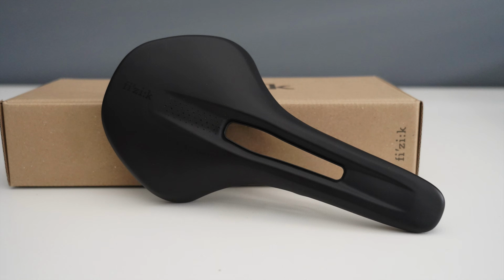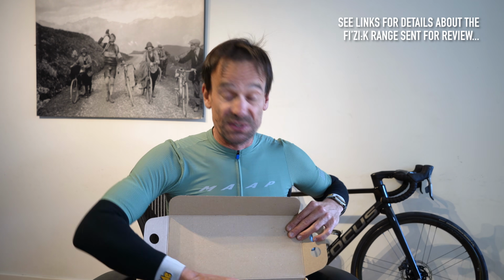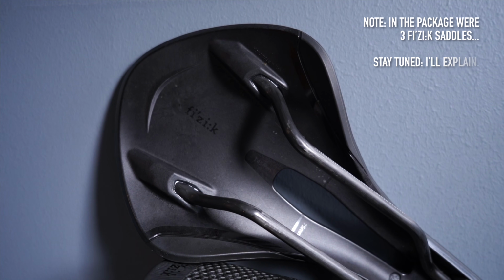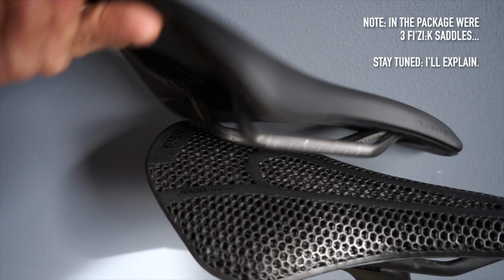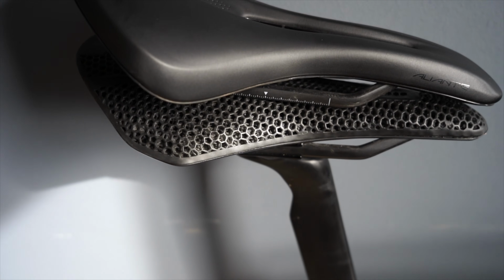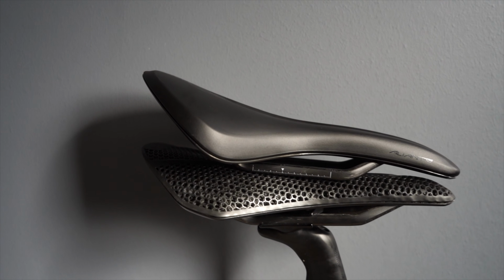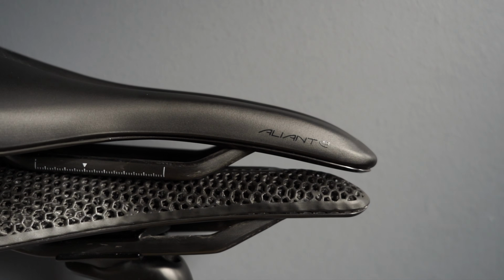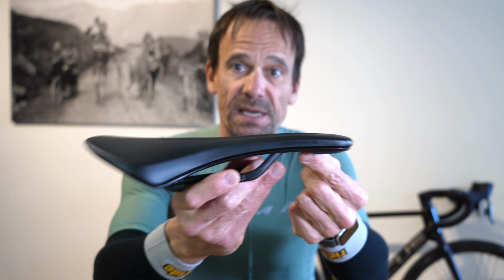I got this during the production of the official Tour de France guide, sent to me by the PR agency for Fizik. I looked at it then and then I forgot about it. So this is a surprise as I pull it out of the box. That's what it looks like. And no, I got it wrong, because it's actually, you know what? Forget all of what I said before. This is called the Antares saddle, actually. I don't know if it's going to show up, but it's written there on the nose. Antares, that's what this is.